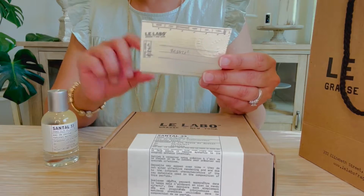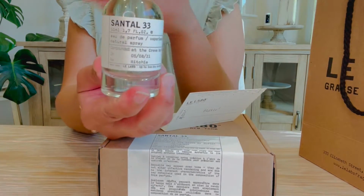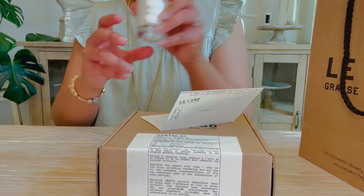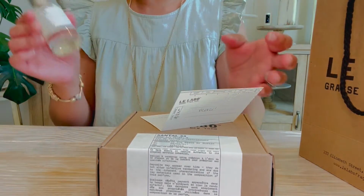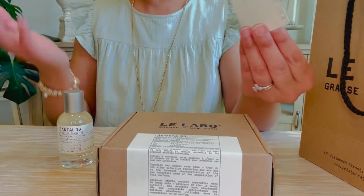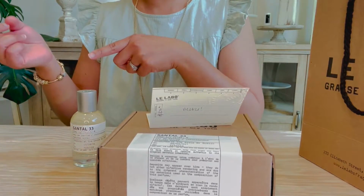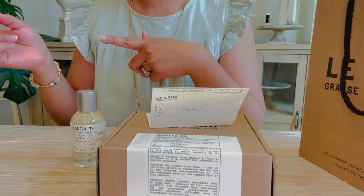So that's it, guys. I just wanted to share with you one of my latest luxury perfume purchases. This is also available at Nordstrom, Neiman Marcus, and Saks. So it's so fun seeing my perfume being compounded in front of me. So watch out for the clips here and tell me what you think.